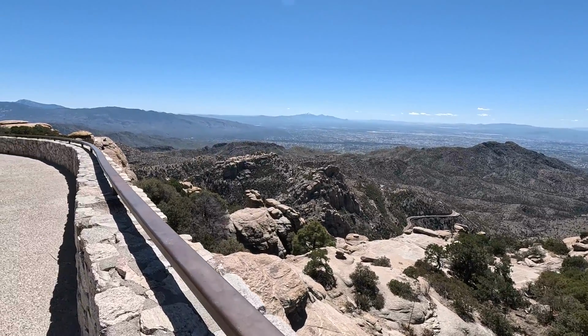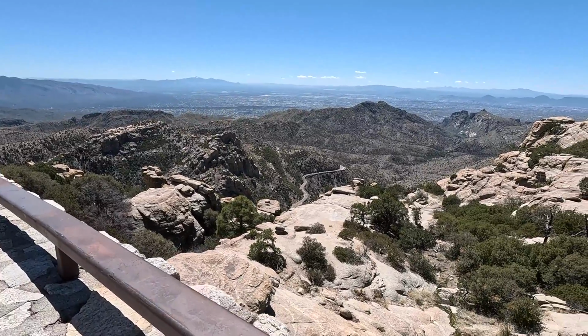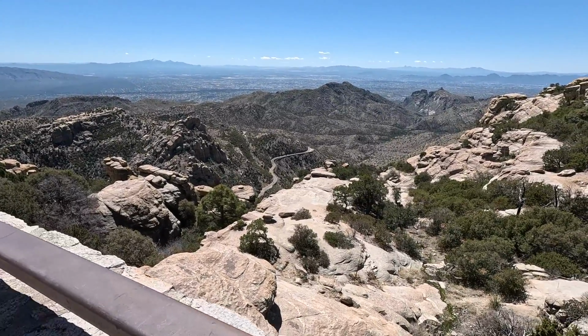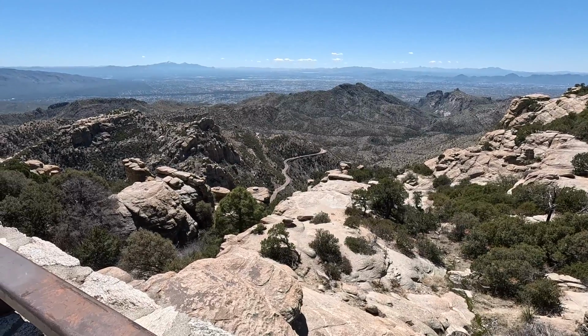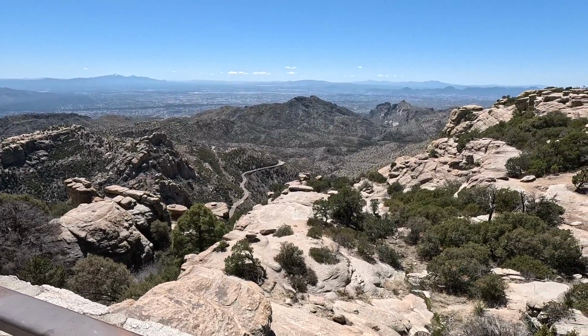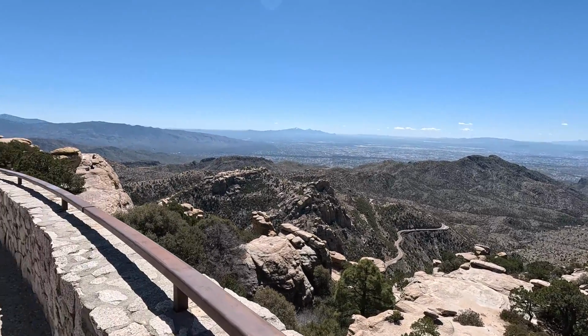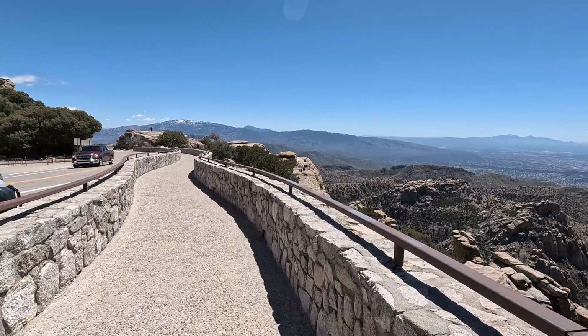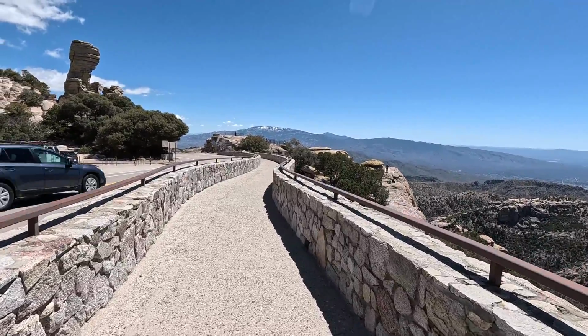See if we can come over here. I know there's another view. Look at that windy road down there, where we were on. Wow. Oh. I see up here, there's a higher lookout you can get to, so I'm going to check that out.